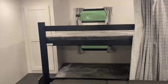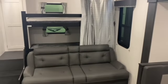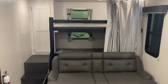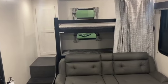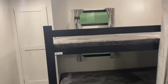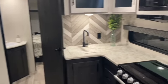So I wanted to show this one because it has a unique layout. It's got these bunk beds behind the sofa. Sofa, bunk beds. It's a pretty neat little layout. Not doing a lot of filming right now because this place is packed. This is one of the few RVs you didn't have to wait in line to get into.